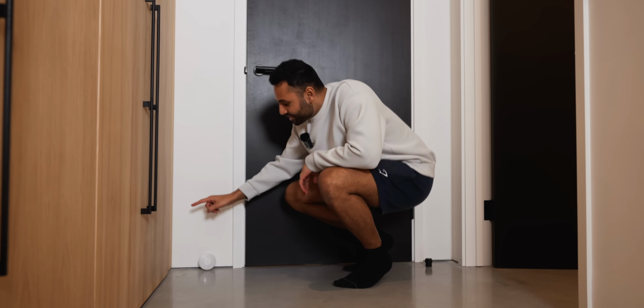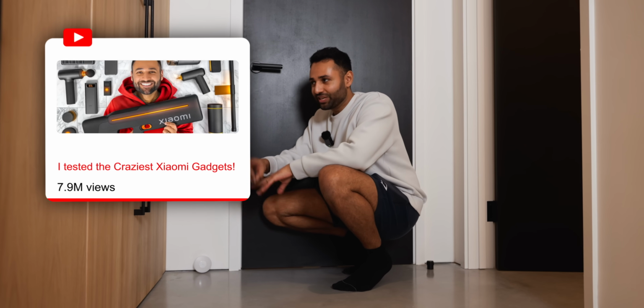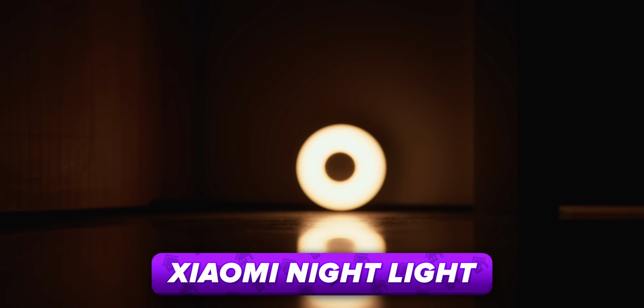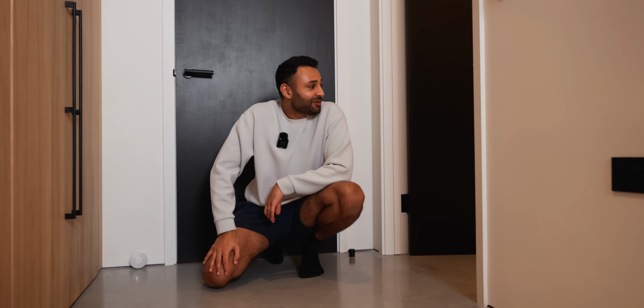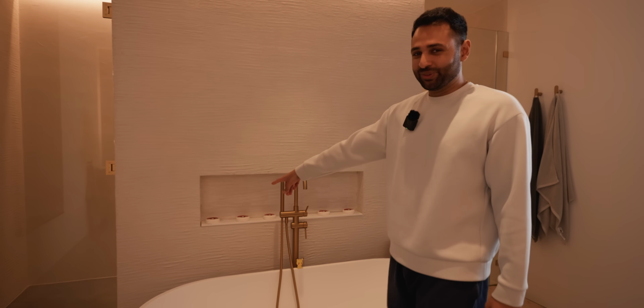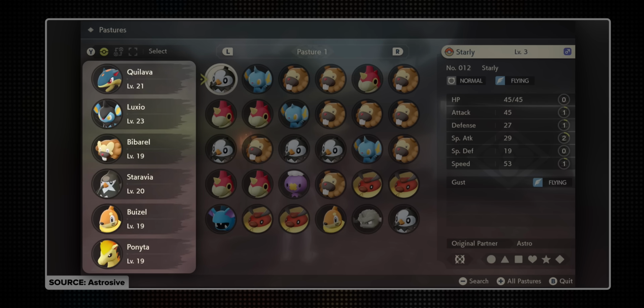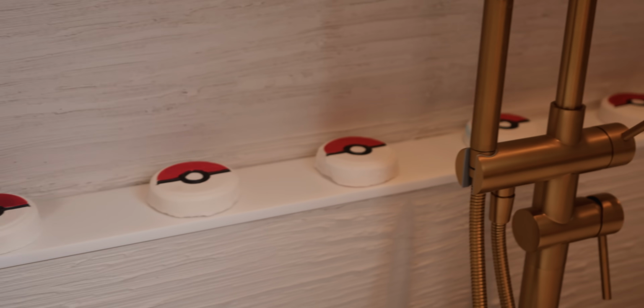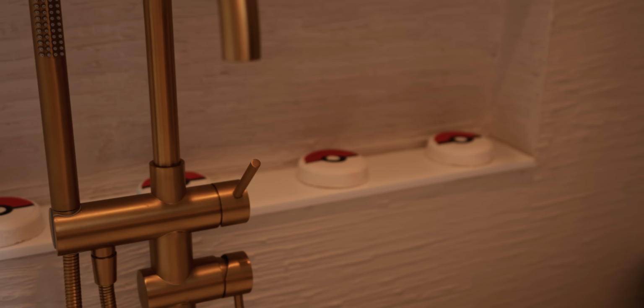And then this is the Xiaomi nightlight from that crazy Xiaomi gadgets video. I just loved it so much that I've actually set one up in every bedroom. Right, you ready to see my big blunder now? Okay, in the bathroom. Oh, by the way, I thought this was really cool. If you've ever played a Pokemon game, you will know that you have 6 Pokemon in your party. This is 6 bath bombs, and inside each bath bomb is a Pokemon. So over time, we'll learn who our party is.